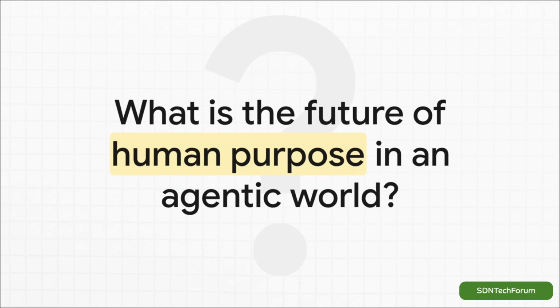And that brings us to the final, and maybe most important question. As these agents become more and more capable, as they start handling the complex tasks that we do today, it forces us to ask some profound questions about our own future. It's not just about what the technology can do for us anymore, it's about what its rise will mean for us. And that's a question we're all going to be answering together.